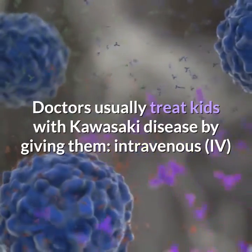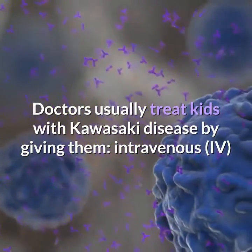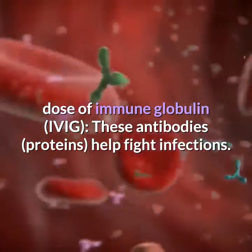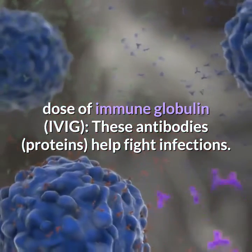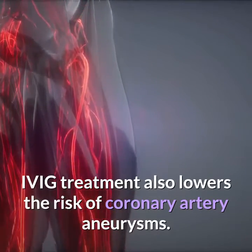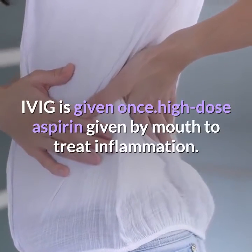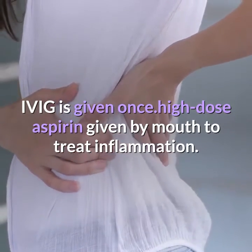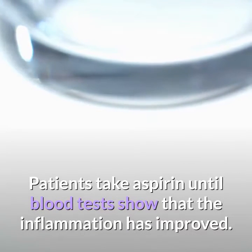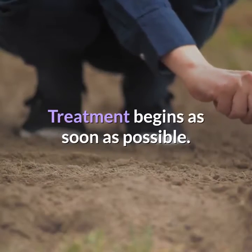How is Kawasaki disease treated? Doctors usually treat kids with Kawasaki disease by giving them an intravenous (IV) dose of immune globulin (IVIG). These antibody proteins help fight infections. IVIG treatment also lowers the risk of coronary artery aneurysms. IVIG is given once, and high-dose aspirin is given by mouth to treat inflammation. Patients take aspirin until blood tests show that the inflammation has improved. Treatment begins as soon as possible.